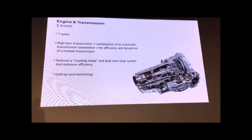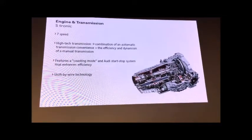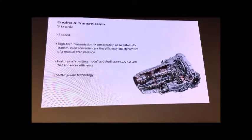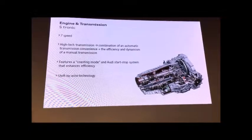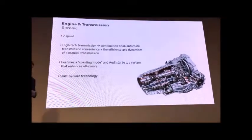So basically, it's just like driving a manual transmission on a highway, for example, when you're approaching a downhill and you just push the gear lever to neutral to save fuel. Now, ladies and gentlemen, this is also Vorsprung durch Technik.